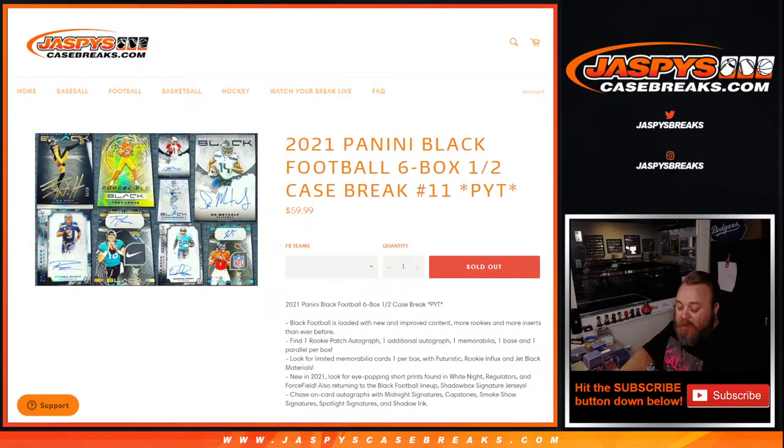Pick your team number 11. The first half of a case that will be continued with pick your team number 12 that I'll post after this. All cards ship, and we're looking for crazy cool stuff like these. Super short print force fields. I haven't even seen one of these in person, but I want to. All these cards look amazing. This year's Black was awesome.